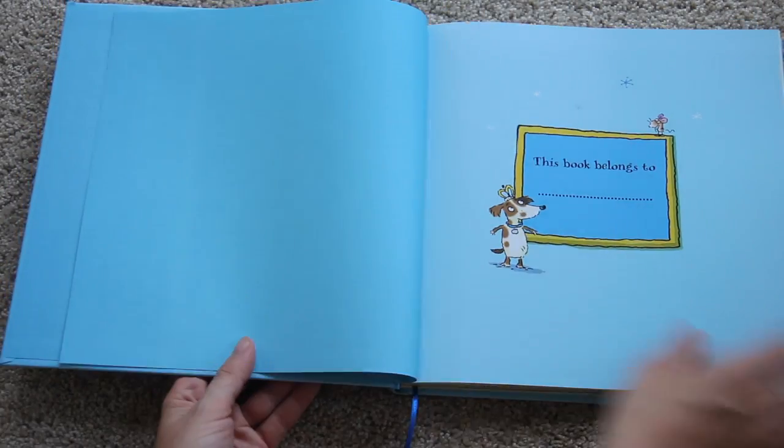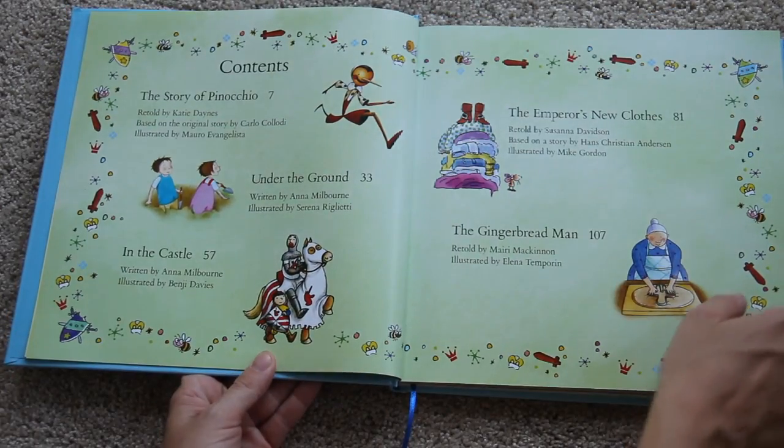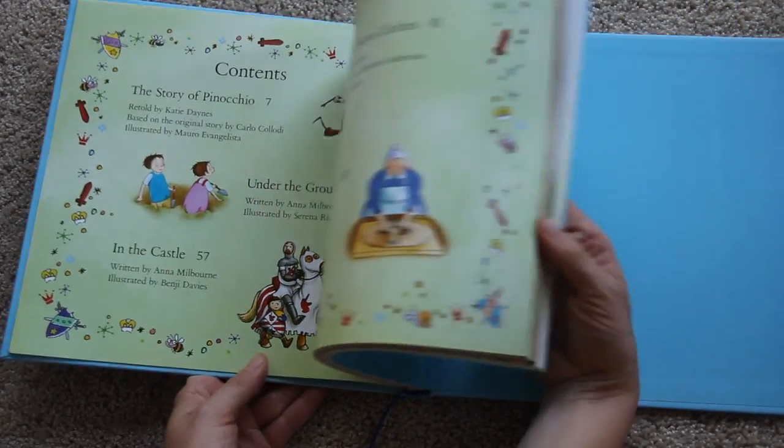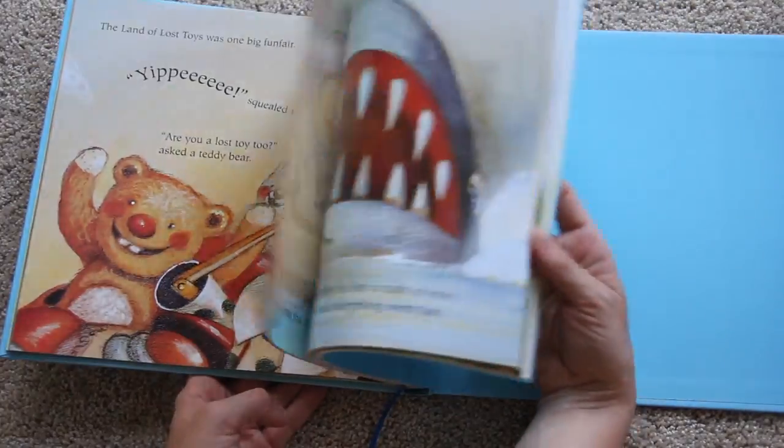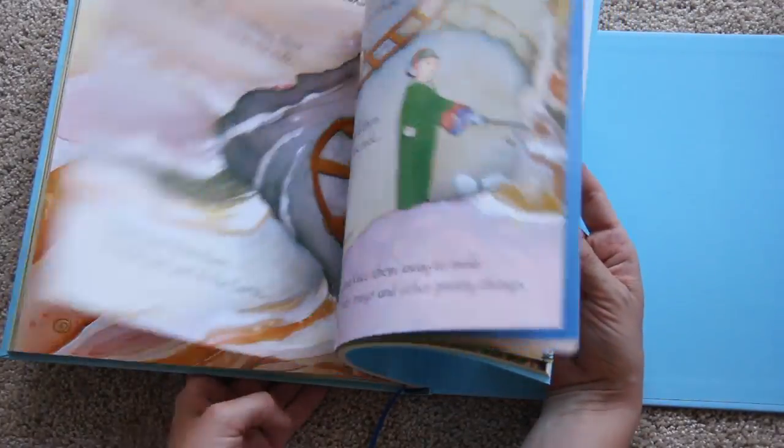This is Usborne's Stories for Little Boys. I'll give you a little peek on the inside. Here's the table of contents. And this book has a few classic stories, kind of simplified, with wonderful illustrations to go along with it.